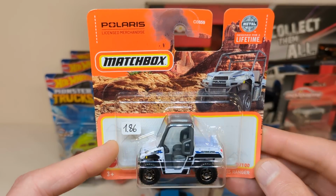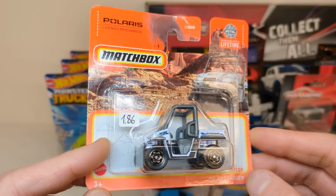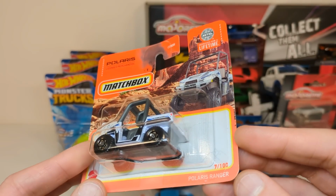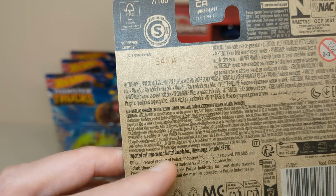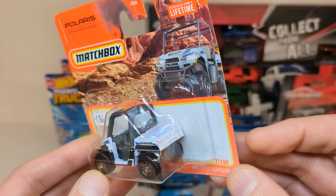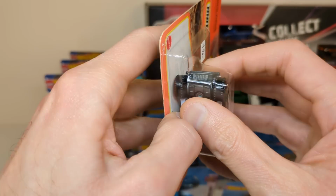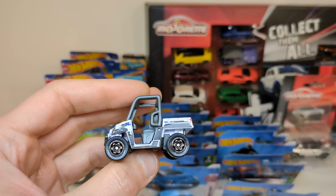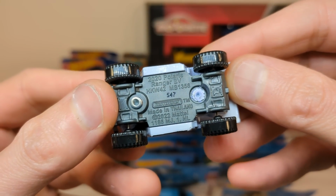B&M, previously known as Babou, apparently got a bunch of Matchbox short cards, and I found one that I did not have, this Polaris Ranger. 2023 copyright, so 2024 release, I assume. €1.86. That's a fair price. I'm okay paying that. Sure, Action used to sell them for €1.19, but they quit, so what are you gonna do?